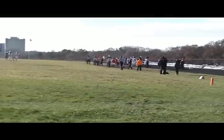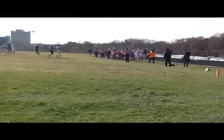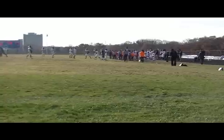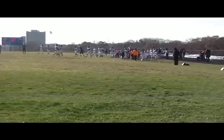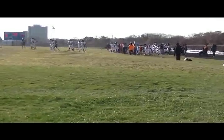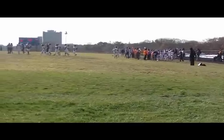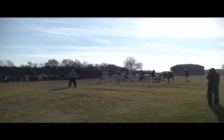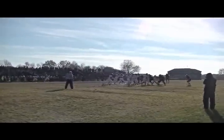Okay, this one's going to go out of bounds. Blows it dead right there. Nope, not yet. Okay, now he's going to square off. We're going the other way. It's 4:12 to go in the third. That's a textbook positioning by our referee. Run play right.